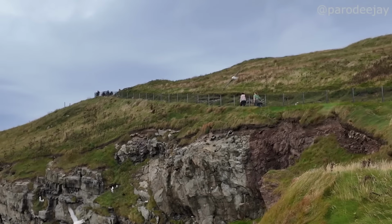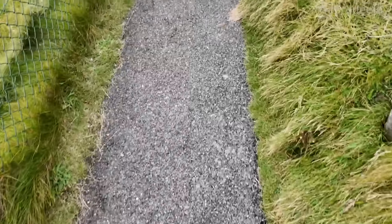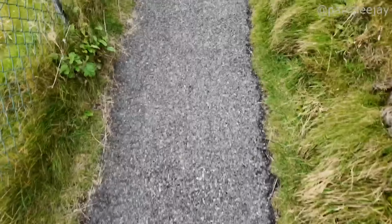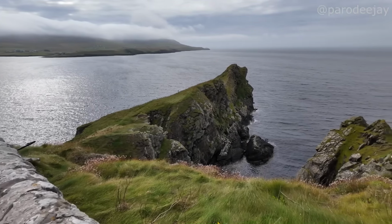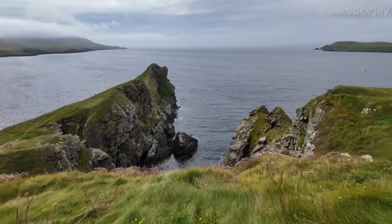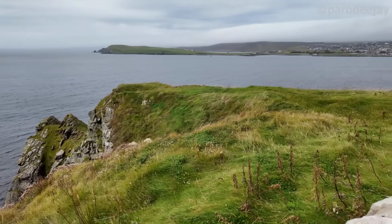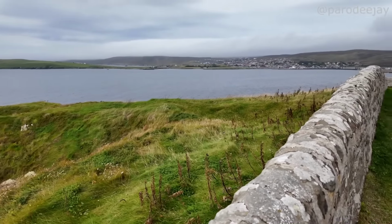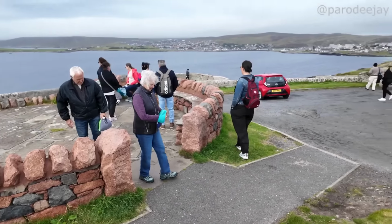Alright, y'all, it's time to get vertical. Hey, bird. It's the climb. Well, from the top, we have got views of cliffs, seabirds, grassy knolls, buildings and more of town over there, I guess. Well, there's a little sitting and learning area up here at the top.